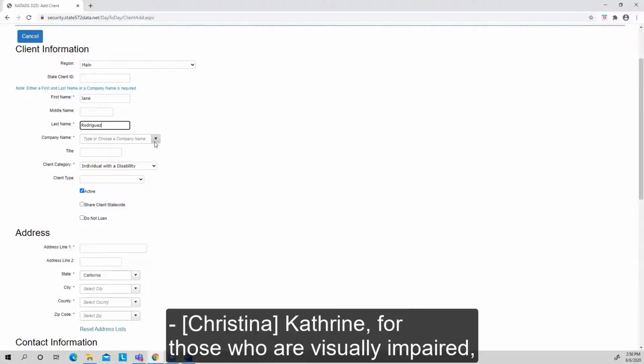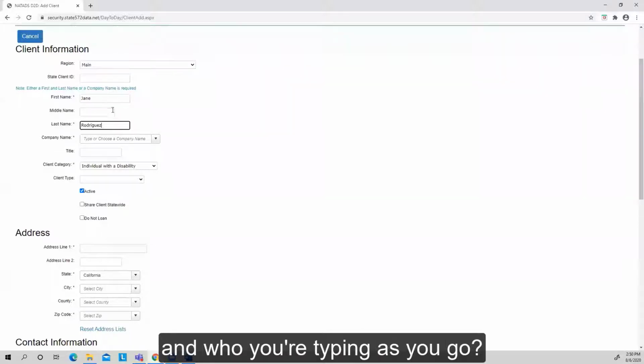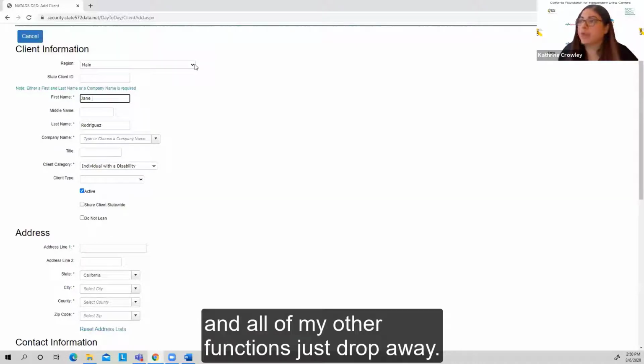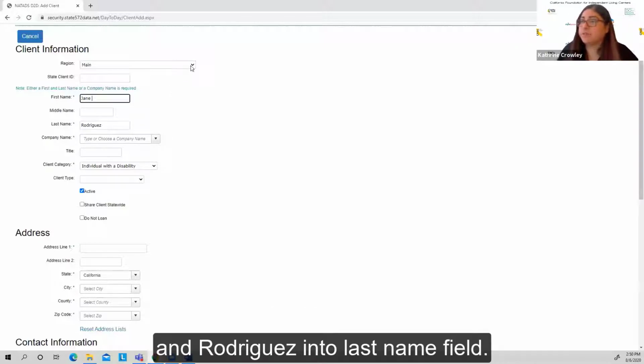And Catherine, for those who are visually impaired walking through this with us, can you tell us what you're doing and who you're typing as you're doing it? Sorry about that. I start typing and all of my other functions just drop away. So I'm typing the name Jane into the first name field and Rodriguez into the last name field.